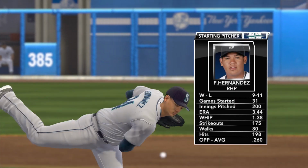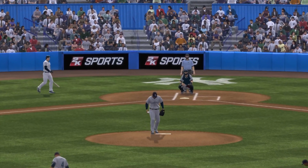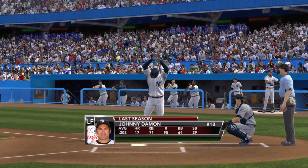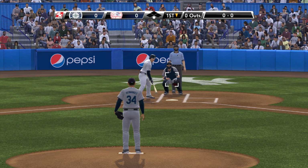And out on the mound, we've got Felix Hernandez. He'll be starting this one off for Seattle. Steve, what do you think his strategy is going to be against this Yankees lineup? With this young man, Felix Hernandez, on the mound, there may not be another pitcher in the major leagues with this kind of pure, nasty stuff. He just has to command it to be effective.